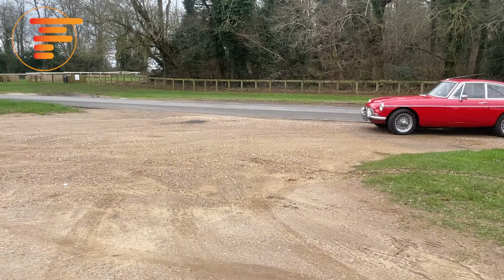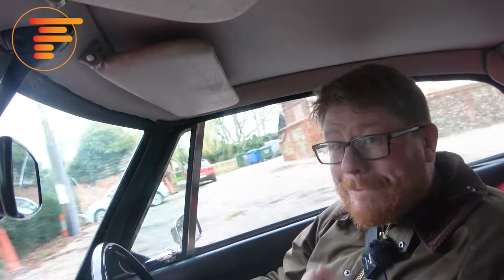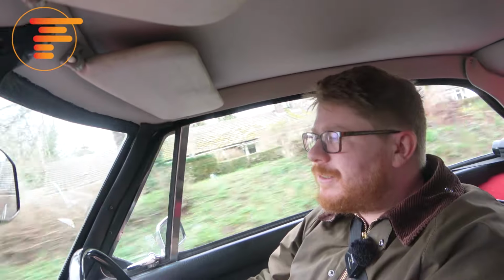I know that's a bold claim, but let's consider you can pick up one of these for 15 grand. 20 grand gets you a really good one. 25 gets you an exceptional example. So to call it a baby Aston Martin for a baby price of an Aston Martin, I don't think we're stretching the truth too much there.